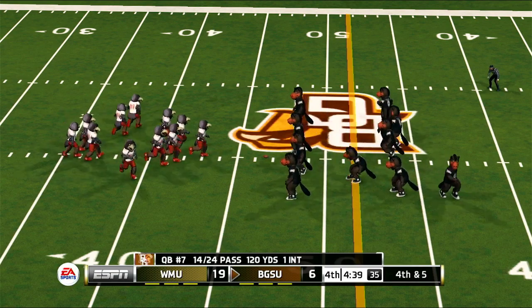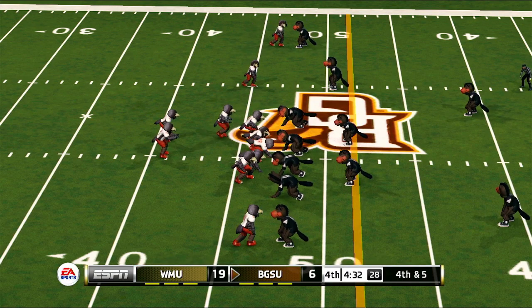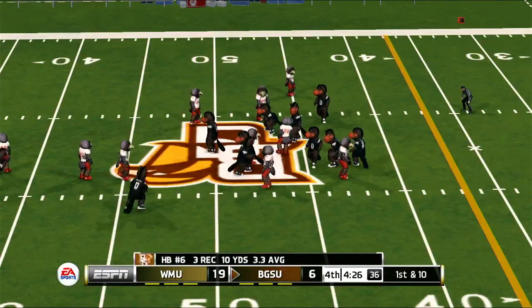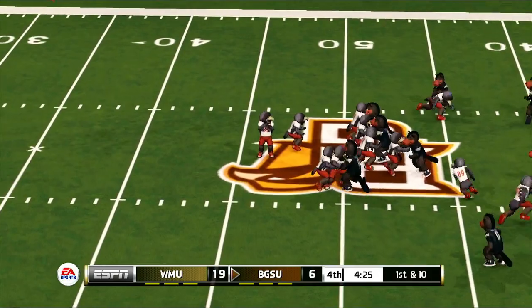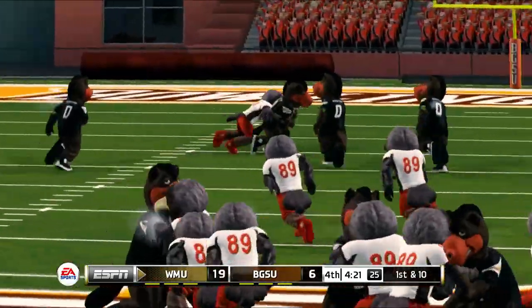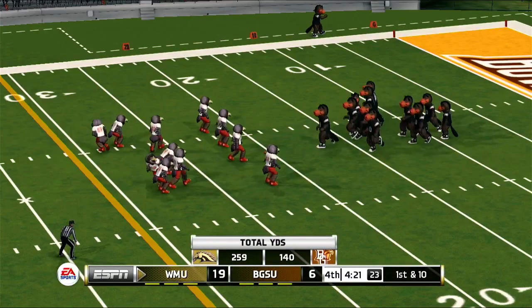And it's the offense that takes the field on fourth down. And down he goes, the 47-yard line. Pass intercepted. That's a great tackle at the 20. It's first and 10. Ball on their own 20.